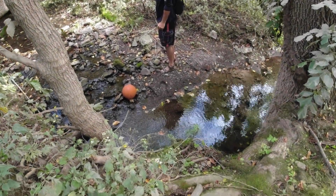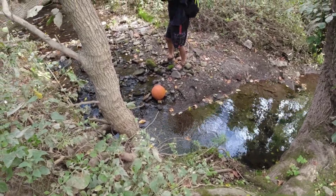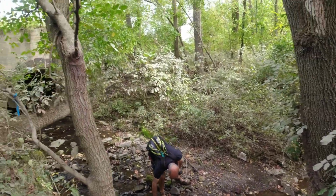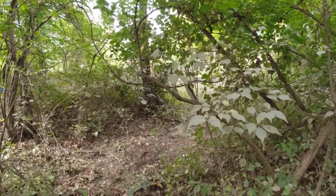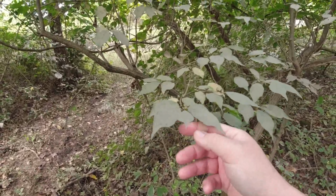So here's our entrance. We're going to make our way down to the creek bed here. There's a basketball, so it's maybe abandoned. But something RJ and myself were talking about. Hopefully it comes up on camera, but you could see the discoloration of these leaves. It's covered in like a dirt pretty much.